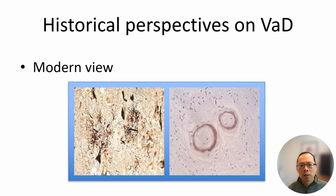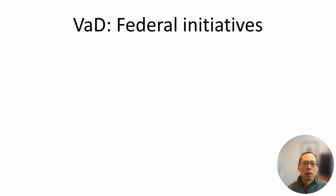But historical views about dementia have now come full circle. The modern thinking is that dementia is largely a multifaceted disease entity with complex pathologies. The current thinking is that neurodegenerative processes are often mixed, with the most common mixture composed of two entities: Alzheimer's disease pathology, plaques and tangles, and vascular pathology. There is a major initiative to investigate vascular dementia from the top levels of the US healthcare system.